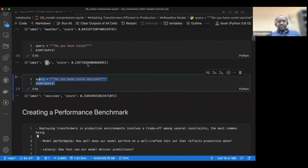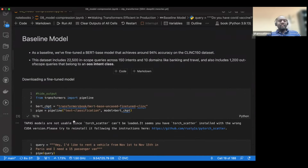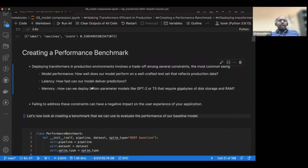Okay, right. So now we have seen the fine-tuned BART model, the baseline model. Now the idea is to create a very small model and compare its performance with this large model. But before we create the small model, one thing the book starts with is creating a performance benchmark. So what benchmark can we use to compare the big model and the small model? They took three things: model performance, latency, and memory.